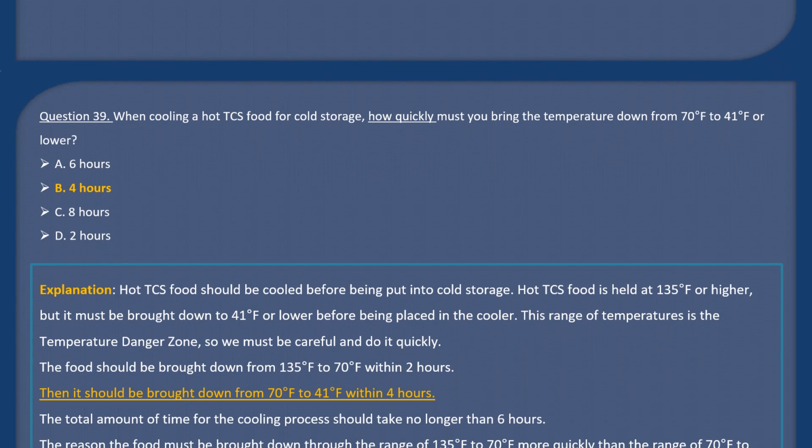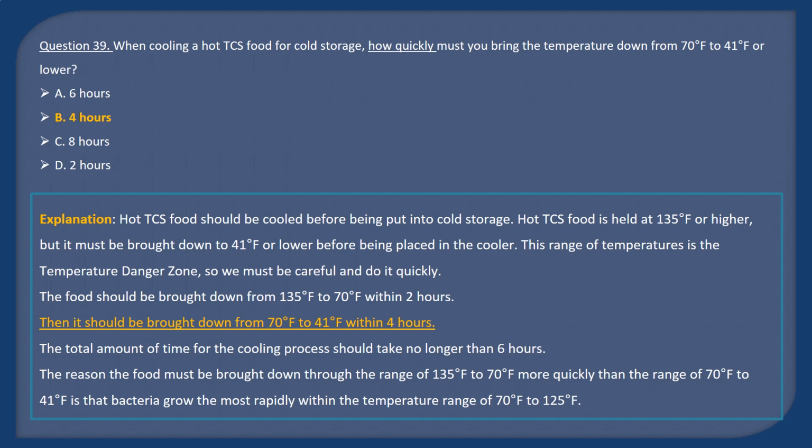Answer B. Explanation. Hot TCS food should be cooled before being put into cold storage. Hot TCS food is held at 135 degrees F or higher, but it must be brought down to 41 degrees F or lower before being placed in the cooler. This range of temperatures is the temperature danger zone, so we must be careful and do it quickly. The food should be brought down from 135 degrees F to 70 degrees F within 2 hours. Then it should be brought down from 70 degrees F to 41 degrees F within 4 hours. The total amount of time for the cooling process should take no longer than 6 hours.